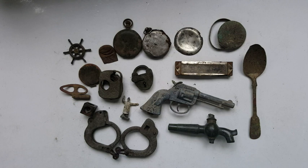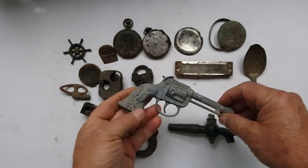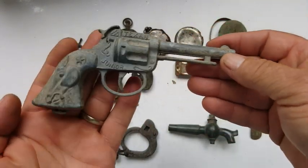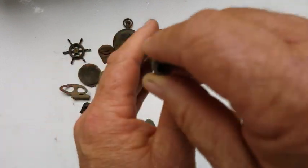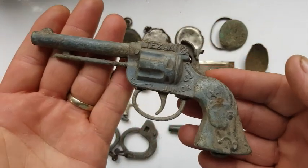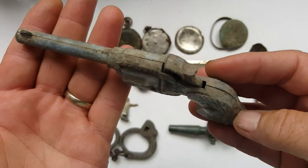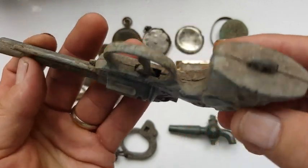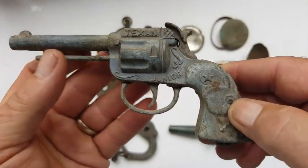So these pieces here are just some of my favourite non-coin finds that I've found. This is probably my all-time favourite find for this year, 2015. A complete little toy gun, Texan Junior. I found that at a military base. I was quite excited when I found it. I'll put the video up of me actually live digging that right about here.